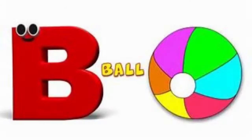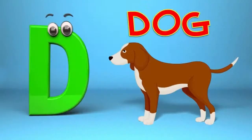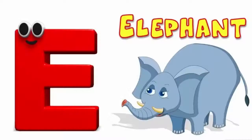A for apple, apple. B for ball, ball. C for cat, cat. D for dog, dog. E for elephant, elephant.